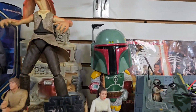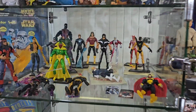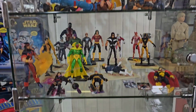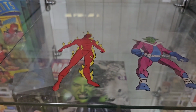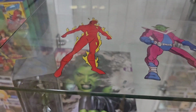We have a bunch of minifigures in the front window too. Awesome. The only thing that's not left in the Lego Lounge is the open bins that are part of the arcade room. Then we have Marvel. That's kind of cool, right? It's like a film cell, some cartoon cell.